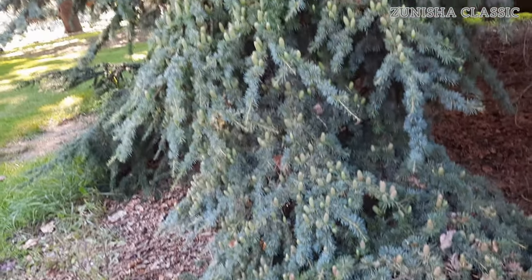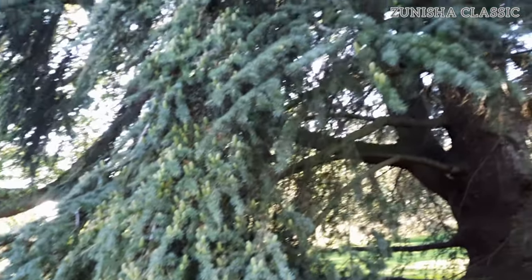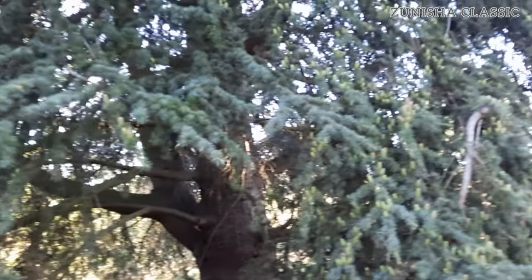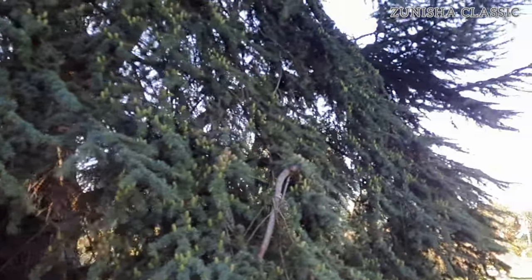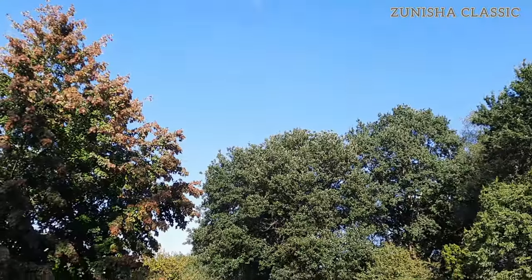This will be my third part of my visit to Royal Botanical Gardens, Kew. Today we will explore the inside of the Princess of Wales Conservatory.